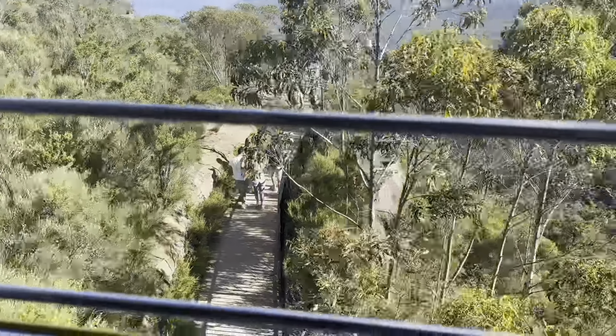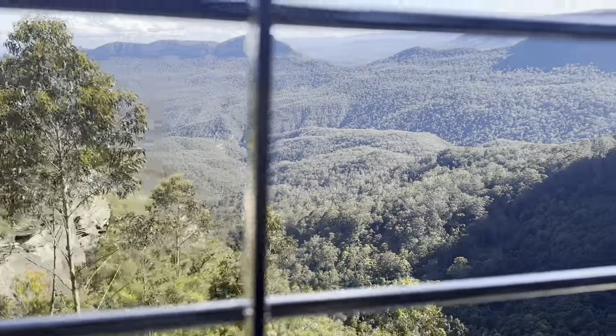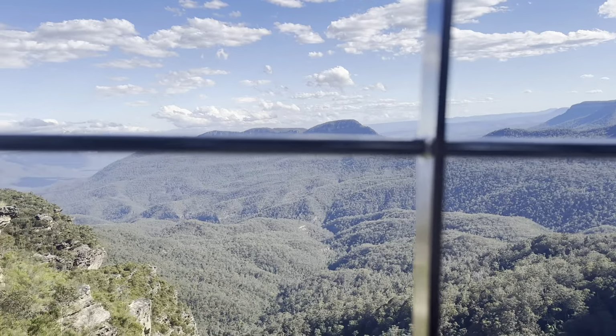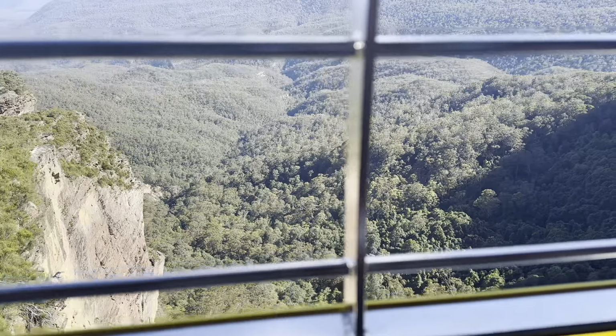It will be on the right, the waterfall known as Katoomba Falls. Jamison Valley on the left and glass floor in the middle. Look, folks. 3, 2, 1. Bingo! There it goes.